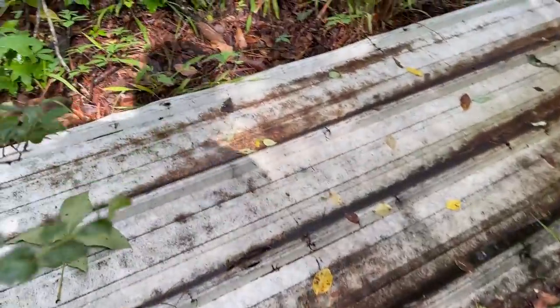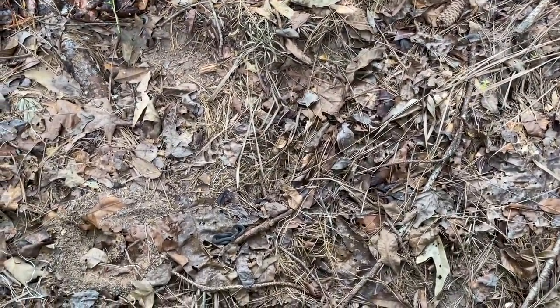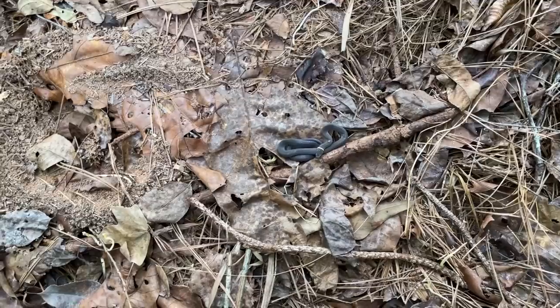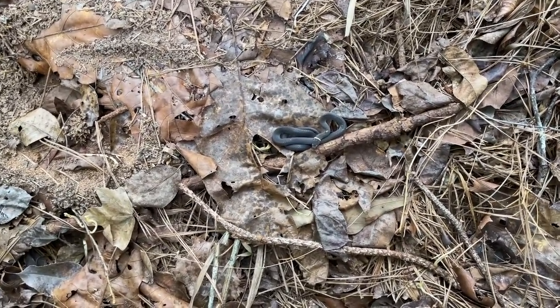This one's been having a ringneck under it recently too, so let's see if he's still here. Yep, that's a different one actually. The other one was a lot bigger than that, so fourth ringneck of the day.